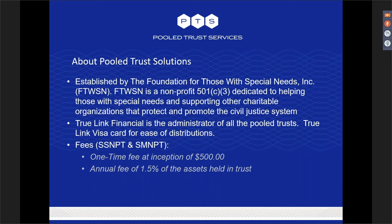And by supporting this trust with clients, it funds the foundation, which is committed to charitable organizations that protect and promote the civil justice system. So this trust is one that gives back to the system. A unique feature of the trust is its access to TrueLink Financial. TrueLink Financial is the asset manager and administrator of the funds.